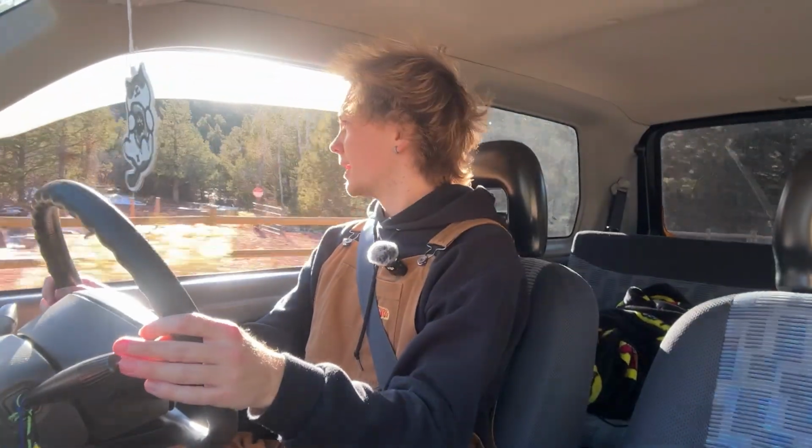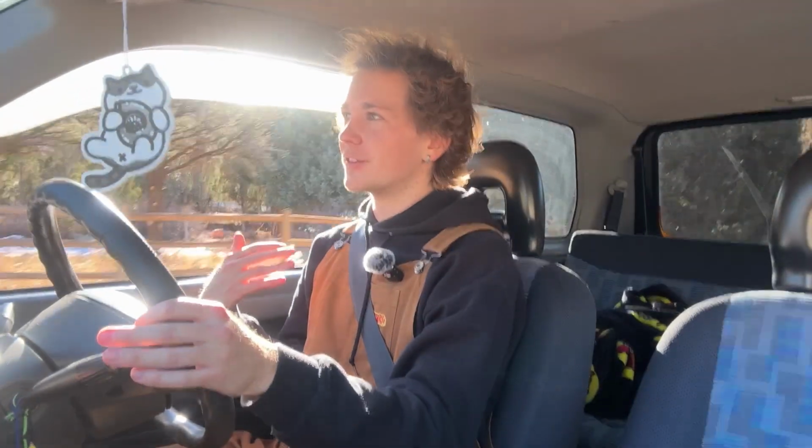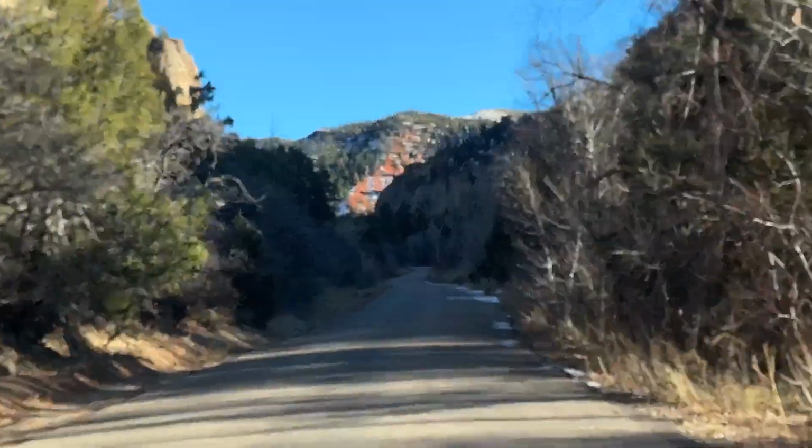And so I've only ever had to do like two three-point turns in this car. You can flip a U-turn just about everywhere. That's always been a huge advantage of this car to me, and I just think it's kind of hilarious. It's kind of like a party trick, you know.